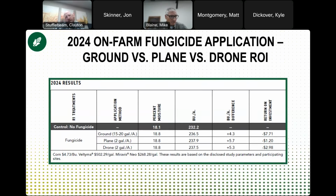Here's what we saw in 2024. When we bring in an airplane here, so we'll save the helicopter for later, my control at the top is no fungicide. Then our applications was a ground machine at 15 to 20 gallons per acre, depending on the cooperator I was working with. The plane was 2 gallons per acre, and the drone was 2 gallons per acre. None of these treatments had adjuvants in them, minus a drift reducer for either the plane or the drone.